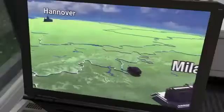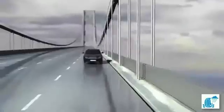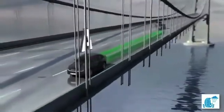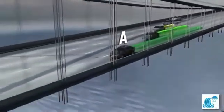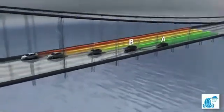What about braking distance on wet roads? Tina does the test. A car with tyres in braking distance Class A stops in the shortest time from a speed of 80 kilometres per hour, that's 50 miles per hour. A car with tyres from Class B stops between 3 and 6 metres later.